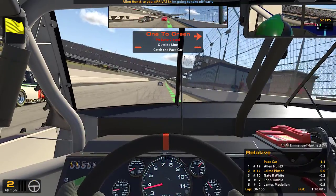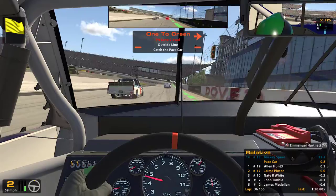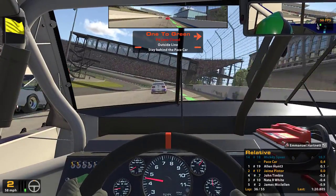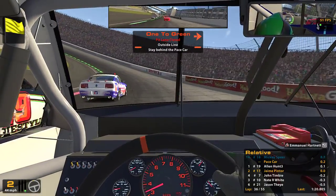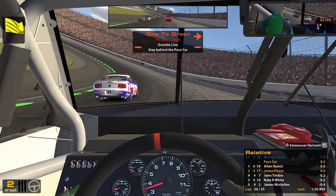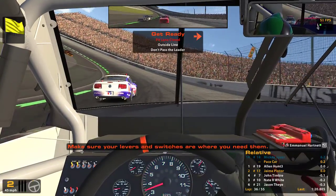Almost. 19 is going to jump and take off early, so we got to time this perfectly, spotter. It's side by side, so I'll tell you when he's going. Don't try to jump, though. Just get close enough where you don't see him. Yeah, I can't see him now. Okay, so pace car is off.